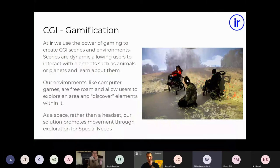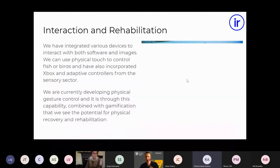And these are all experiences that help with mental welfare. And obviously, when you put these sort of kids or people into a headset, you're effectively locking them in. And that's why the shared immersive space for us is vitally important. Inclusion is very much what drives us.